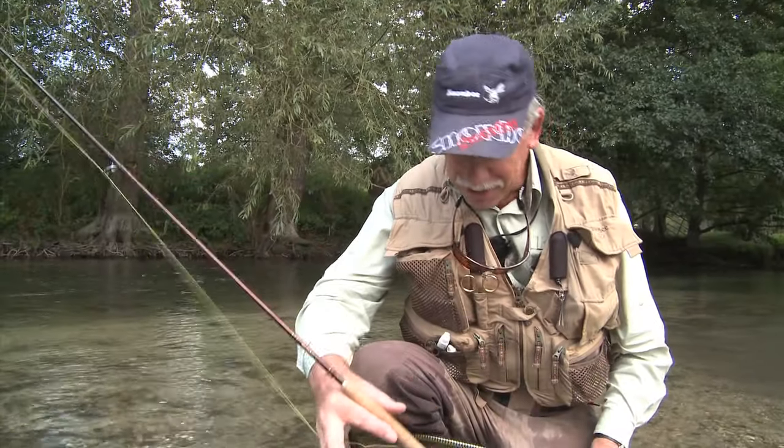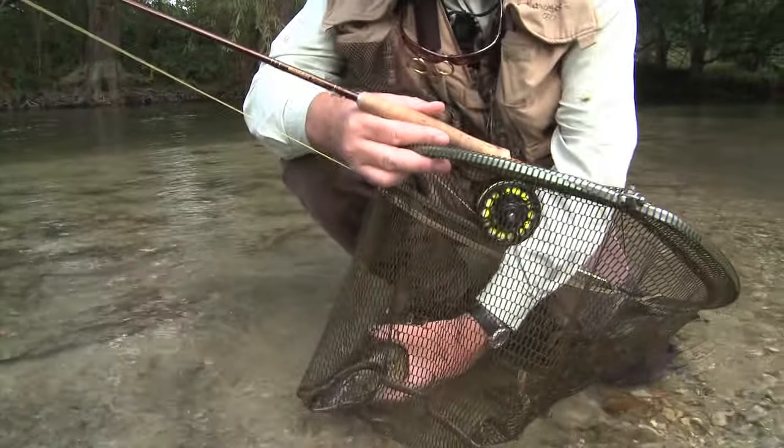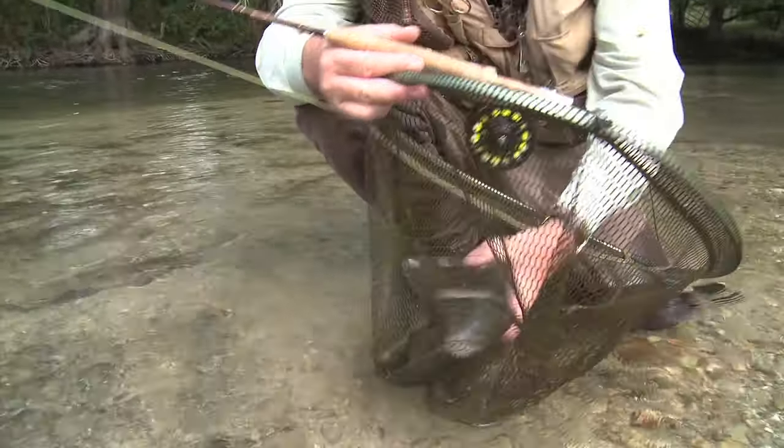Well, there's a little bonus to the day. A nice little chub from the River Avon here. Take that gently. There you are. It's about 1.5 pounds, 2 pounds, and came up and took the dry beautifully.